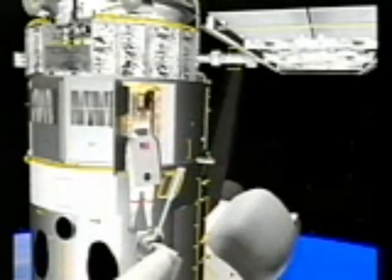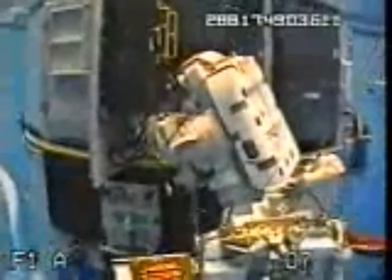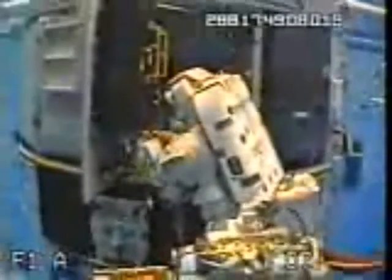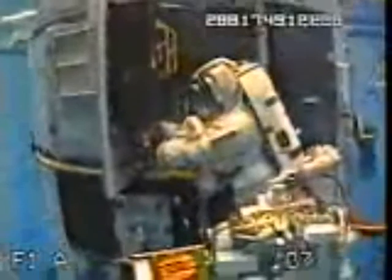After he installs the PCU, he'll engage the bolts and then begin the connector remate and then do some cleanup items in that bay. The last task is a battery reconnect. John will do this for both Hubble bays, 2 and 3. Right now he's removing caps that were on the battery and replacing the original harness.